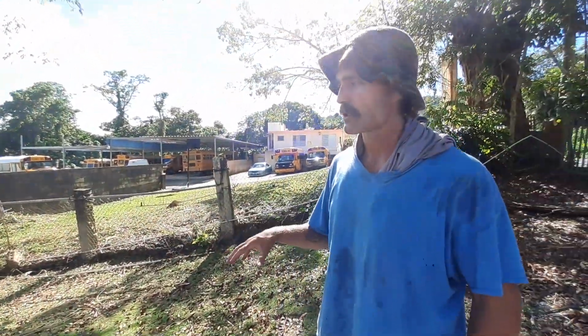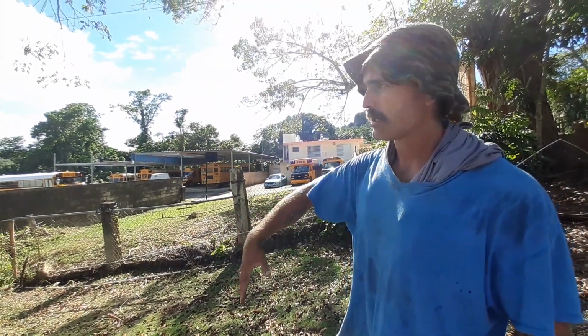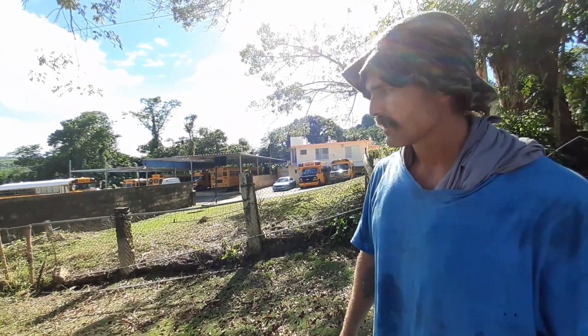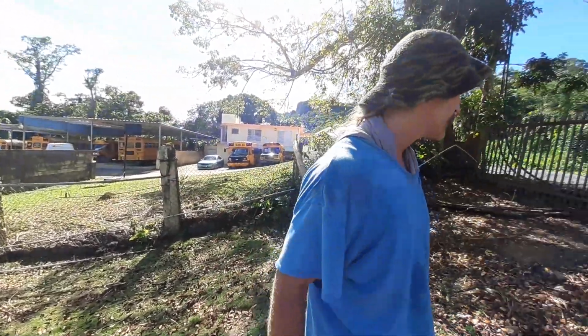They don't like heavy water and thick watery soil. And this whole side right here is more rocky. That's why the grass doesn't grow near as thick here. So for them that actually works. So this is going to be goji alley, this whole side over here.